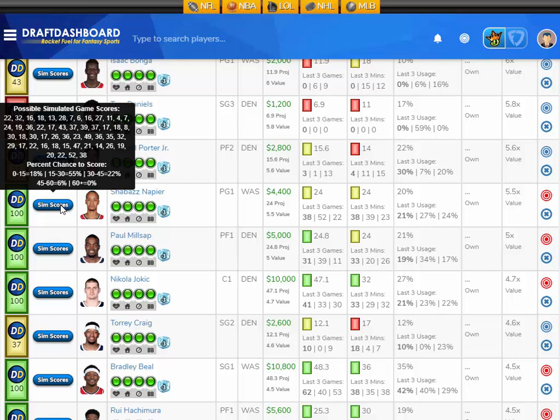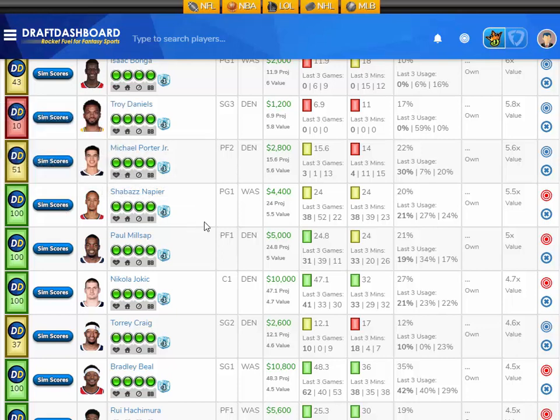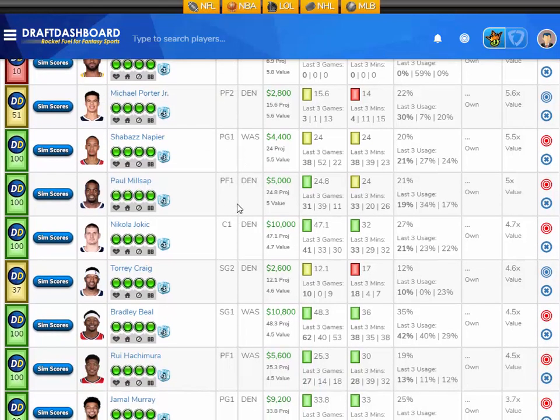An 18% chance to score 15 fantasy points or less, a 55% chance to score 15 to 30 fantasy points, a 22% chance to score 30 to 45 fantasy points, and a 6% chance to score 45 to 60 fantasy points. So I like Shabazz Napier here at 4,400 DraftKings salary.